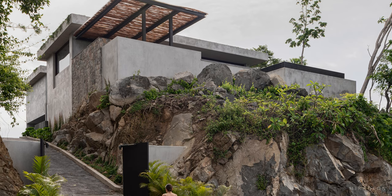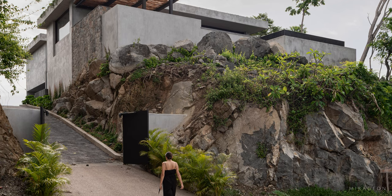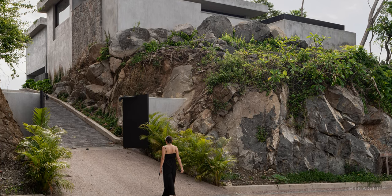Located on one of the highest points in Zihuatanejo, Mexico, the residence offers panoramic views of the Pacific Ocean and the lush jungle landscape.